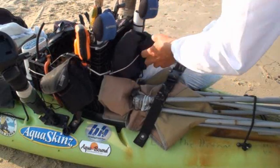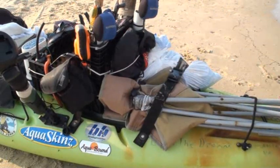Under the stern hatch strap is my garbage and my beach chair. And that's how my boat is set up for today.